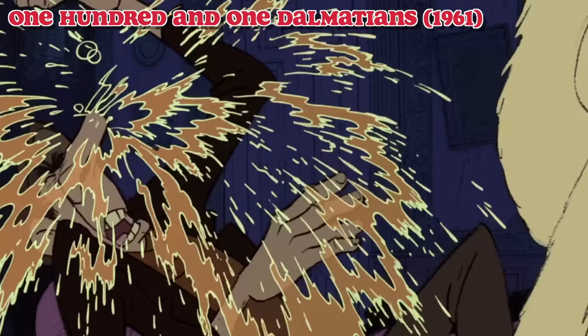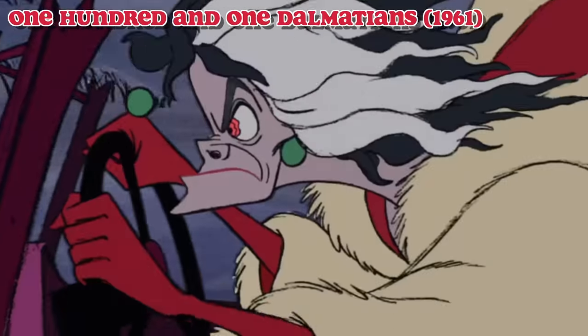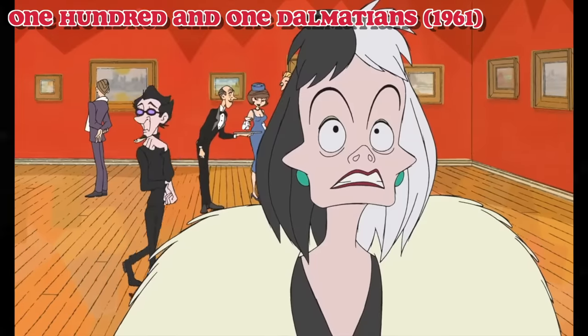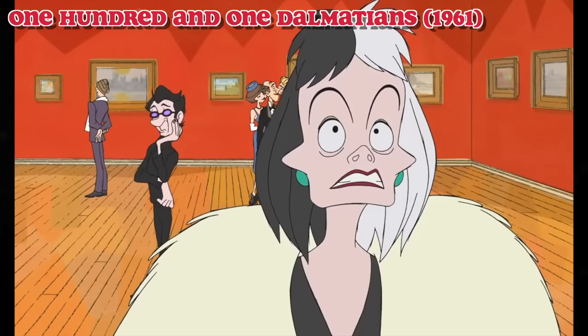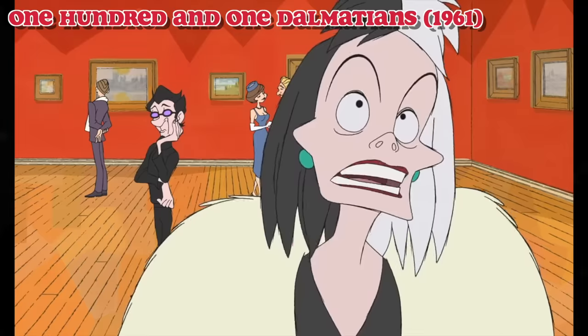The animated film follows much of this characterization, but gives the character more of a crazed and volatile personality. In the animated films, Cruella is depicted as exceedingly wealthy, unbelievably entitled, and exceptionally moody.